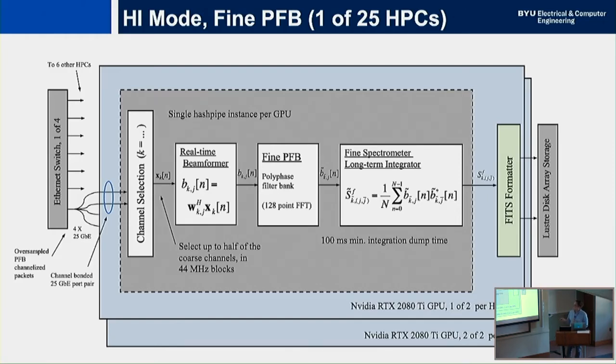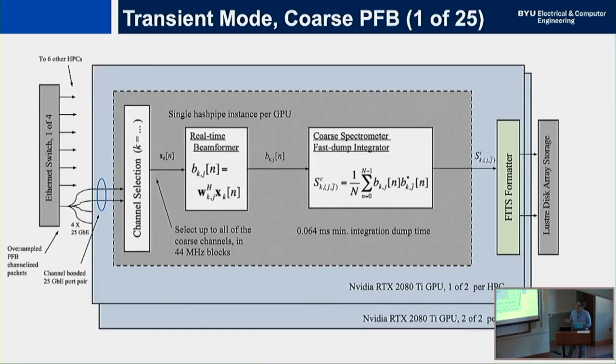In the H1 mode, we'll have a channel selection, form our 40 beams, fine PFB, which on the old slide is now 64, do integration, and then output from a FITS formatter to a Lustre array at Arecibo. In the transient mode, we're effectively removing the polyphase filter bank, forming our 40 beams, doing the coarse fast dump integration. Our target is to do 64 microsecond dumps.